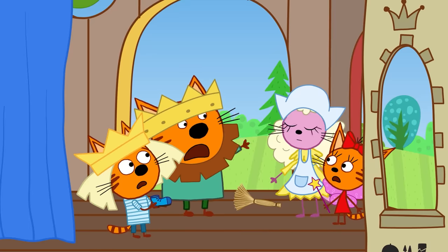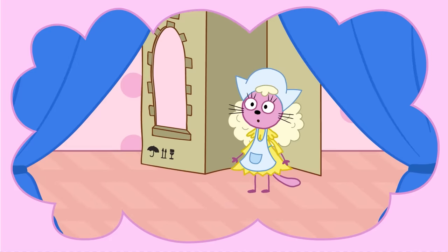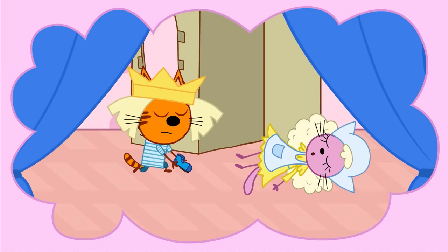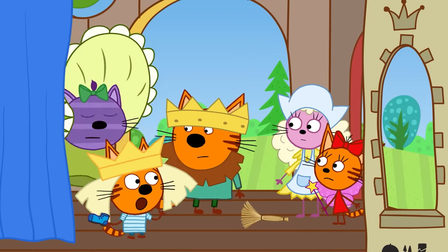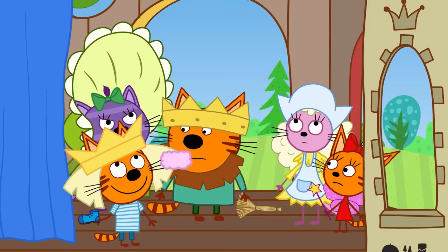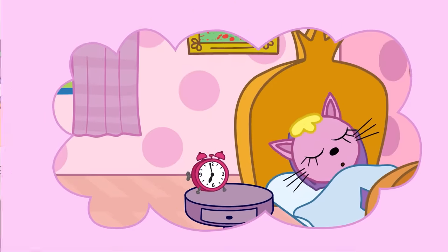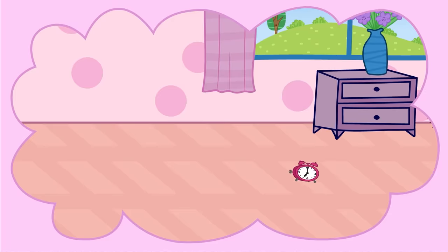Maybe you should stay awake all night. Then Cupcake would end up falling asleep right on stage. Maybe you should get the biggest alarm clock ever. I mean, super big. Where would we ever get an alarm clock that big? I have a really good idea. Cupcake needs to put her alarm clock away from her bed. That way she won't switch it off.